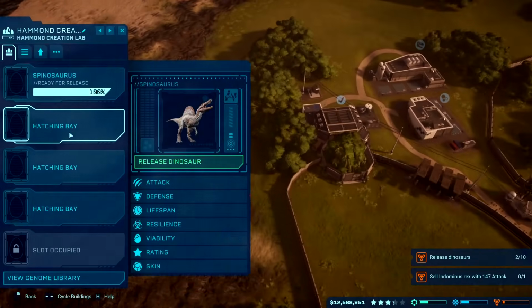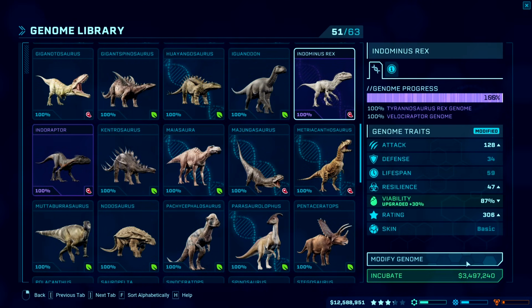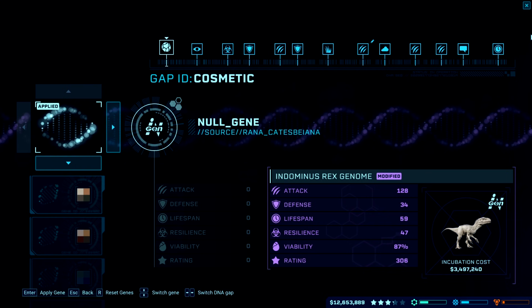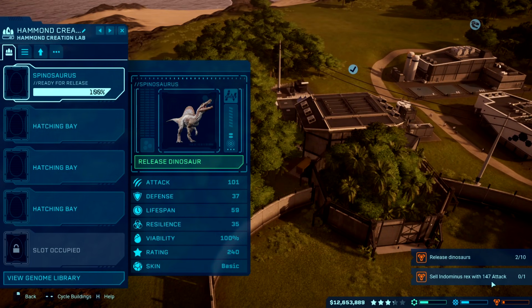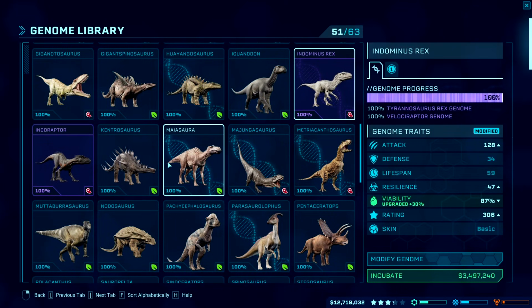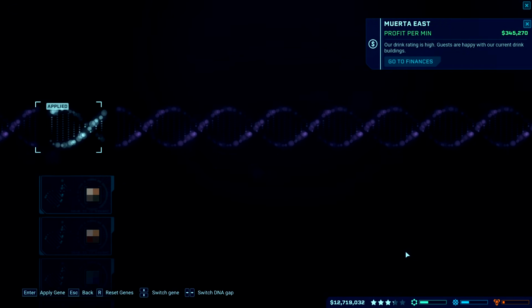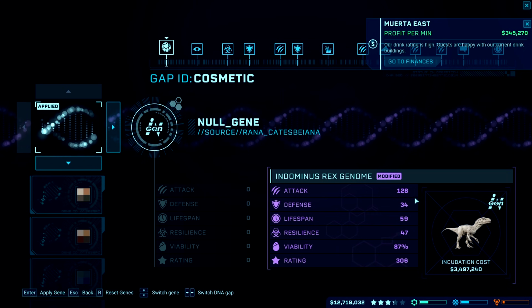So, now that all of that is said and done, looks like we gotta make another Indominus Rex. Which kinda sucks, because it's gonna postpone our Spinosaurus creation, but let's go ahead and modify this genome. What was wrong with the Indominus? It needed an attack of 147, right? That's what we need to do, right? Sell Indominus Rex with 147 attack. So, go in here and modify the genome. What's the attack looking at right now? The attack is only looking at 128.